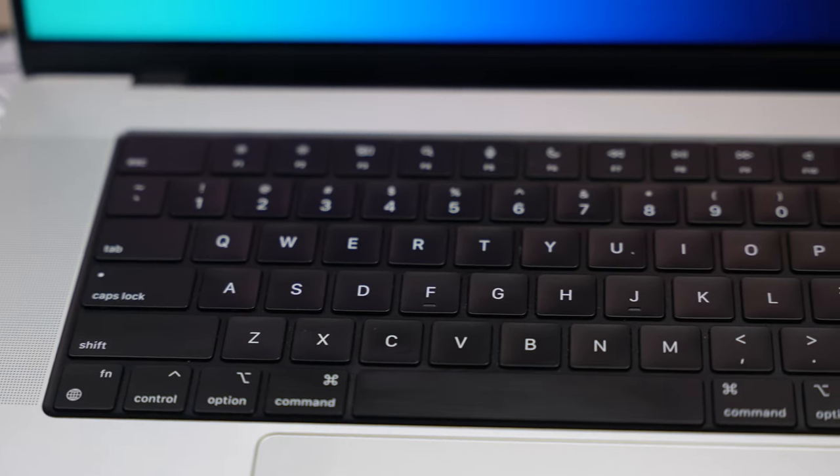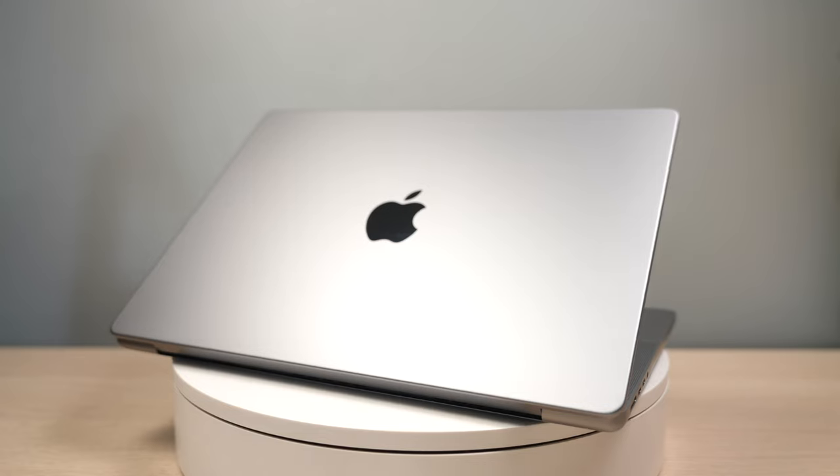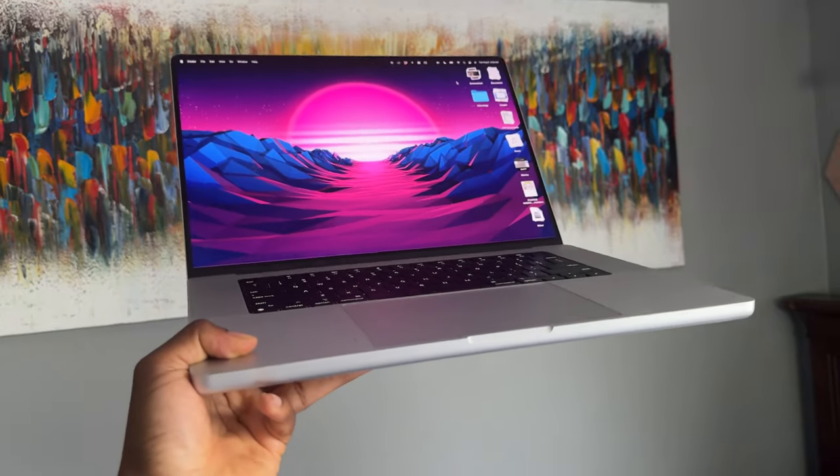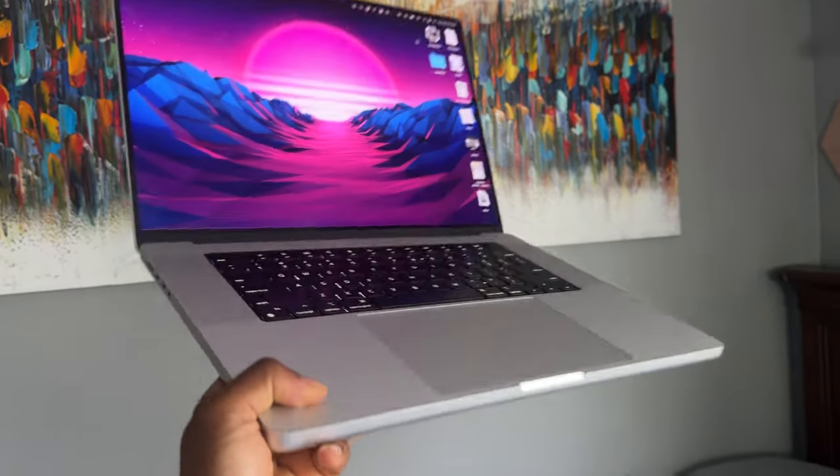I've only had my M1 Max since release, which makes it 3 years. 3 years later, it is still a very, very good machine. For crying out loud, MKBHD, Marques Brownlee, is still using the M1 Max. Some of your favorite creators, like Austin Evans, are still using the M1 Max because it's that good. And it's not worth spending all that money for a small difference of an upgrade.